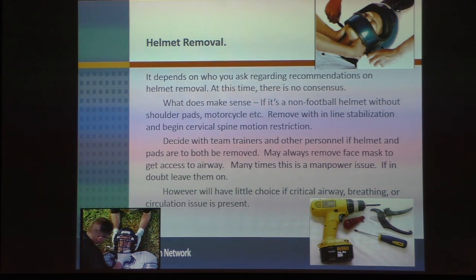A lot of people will recommend to just leave the helmet on. It depends on who you talk to. The NCAA says just leave it on and transfer them out, and some of the other societies say just take it off. It really depends on who's there at the scene to help you. If it's a football game and you have a bunch of people there that know what they're doing, then it makes sense to take it off.